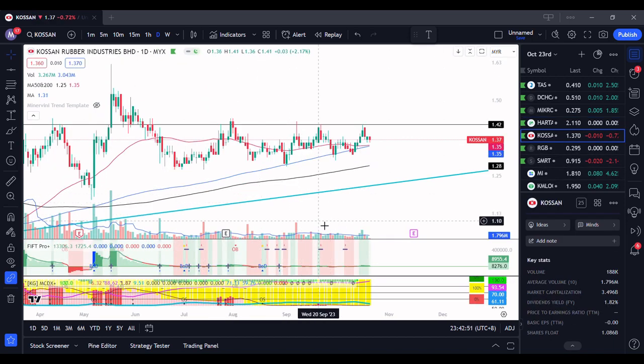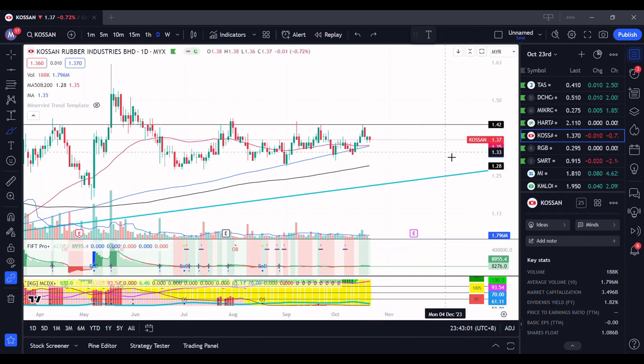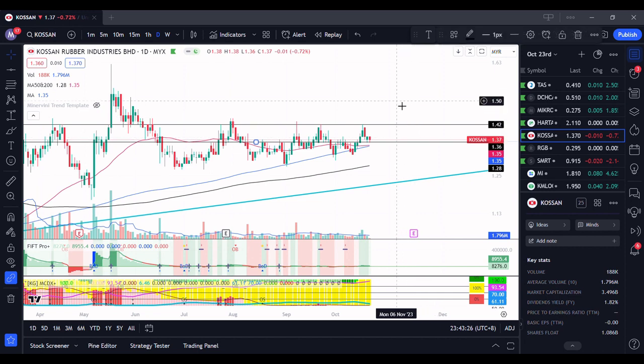Okay, so anyway, if we draw it out, you will get something like this lah. Of course this is not an inverse head and shoulders. This is just multiple cups forming, but you can take note that the resistance level has been quite similar over the past multiple weeks or even months lah. Throughout here you can notice this was your first low. Then it went up to here, and then up to here, and then up to here. So similar to Harta, it's forming higher lows along the way, which is of course a good sign lah.